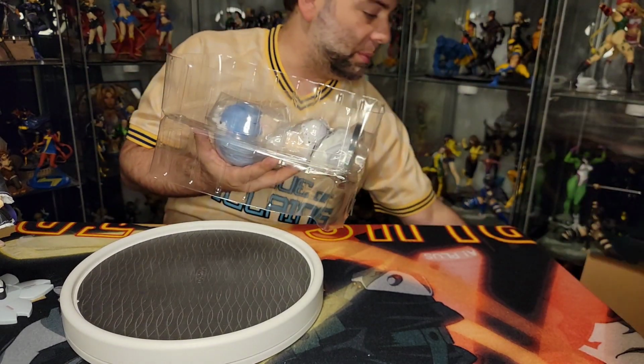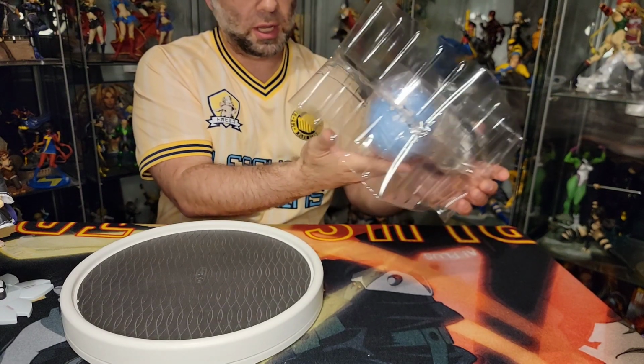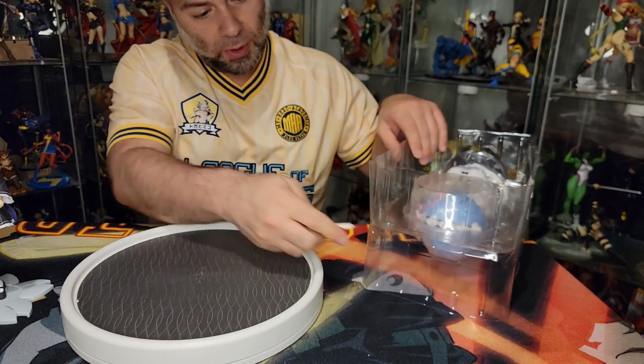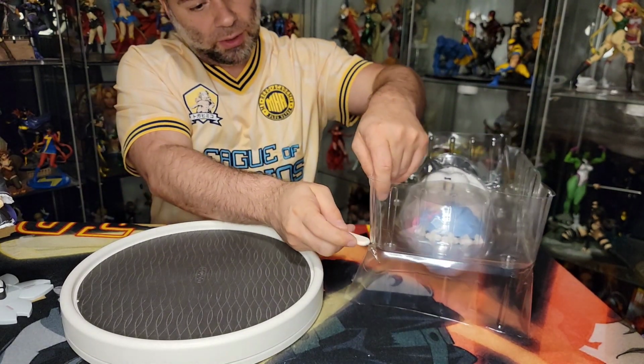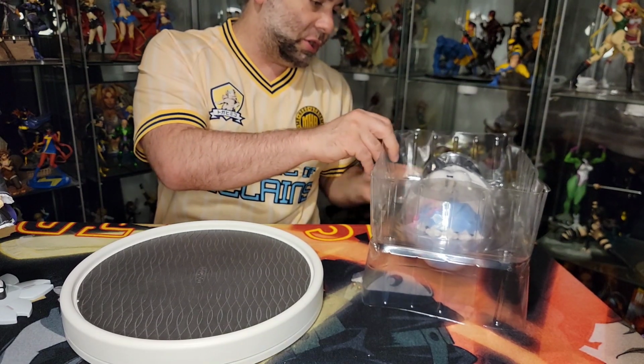Actually bigger than I thought it was going to be. See, she's in her clamshell right here. I'm going to cut the tape. Looks like it's taped on the corners and the bottom, so I kind of have to make some cuts around. Definitely has bigger tape than what your normal prize figures do.